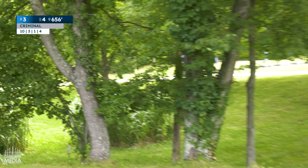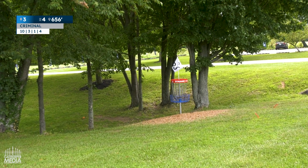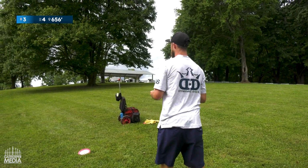So that looks really good. So yeah, that's golden. I hit the gap, went over the little corn plant things, and skipped up to the basket. So I'm gonna go one more.